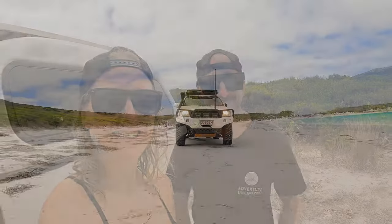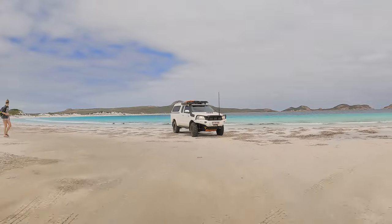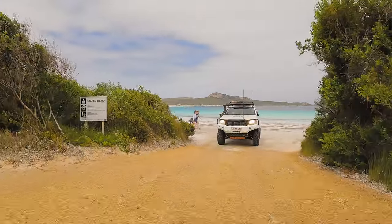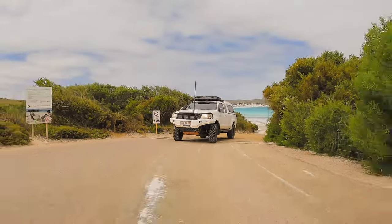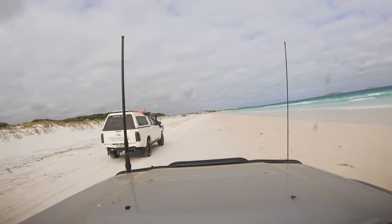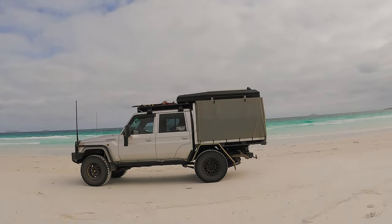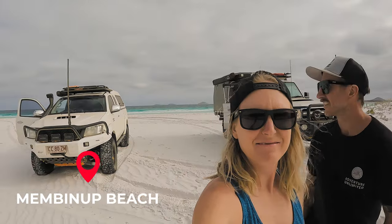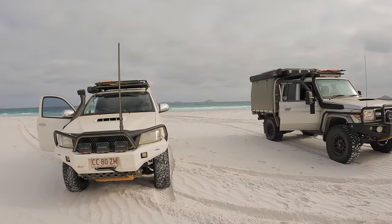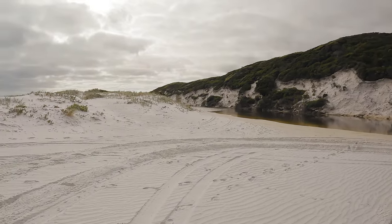Some lunch out of the way. Now we're gonna head for Membinup Beach. This will do nicely. Blue water one side. Nice little bit of fresh water this side.